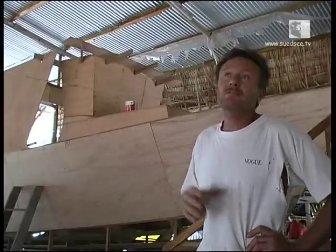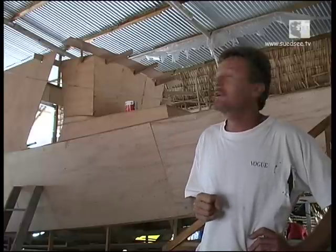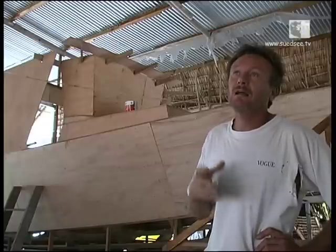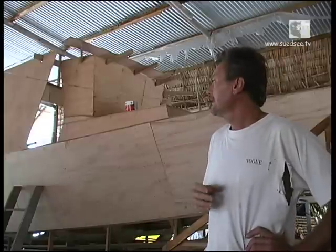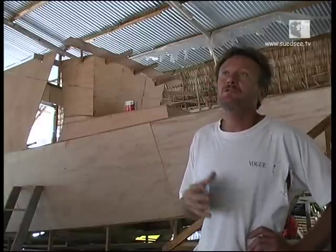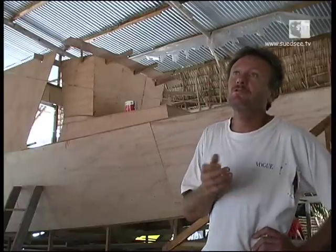They'll use it for transporting cargo, for foodstuffs to their island, for people to communicate back and forward to Tarawa from Abayang. It will be used for a range of things, for the schools to be able to bring students back to Tarawa and take the school students back to their island.